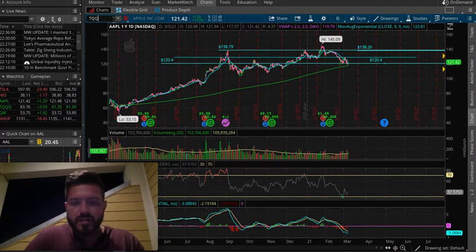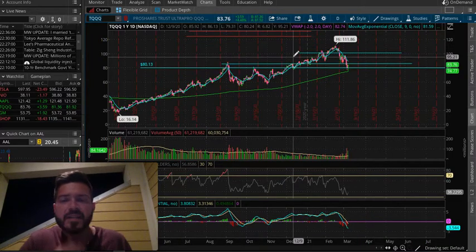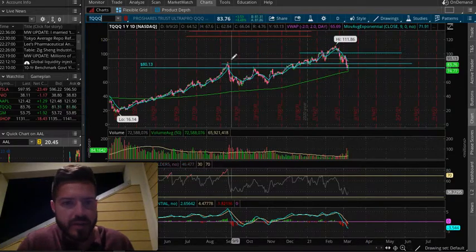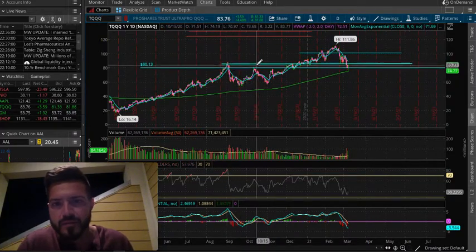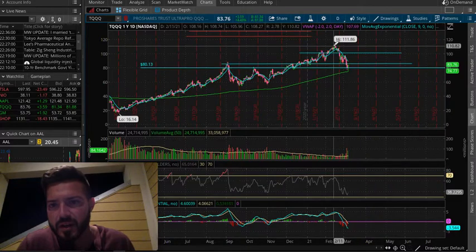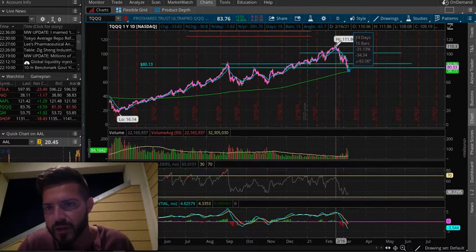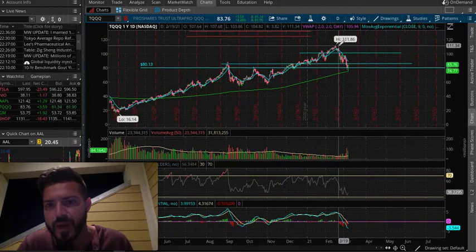So we also have TQQQ, which is very similar to Apple. It's an overall NASDAQ ETF. Just like Apple, it pulled back around 30% here and started to move up. Pulled back 30% here, 28%, and started to move up. Pulled back 30% here, 33%? I think it's 33. Almost 30% on the dot. And we're anticipating follow through back to its previous resistance.